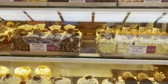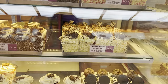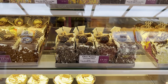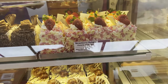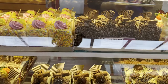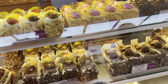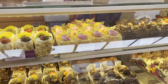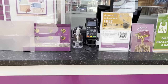Can I just buy the cookie crumble chocolate base? Have one of those, what my mom would love. Samila, do you want a cake? Yeah. Which one? You need to choose one for yourself. You can take home for your family. Chocolate fusion. You like chocolate? Yeah. Okay, one chocolate fusion. Thank you. Those two slices. I think that's fine. Thank you so much.